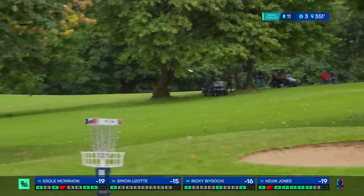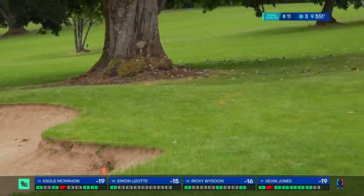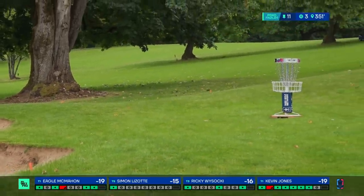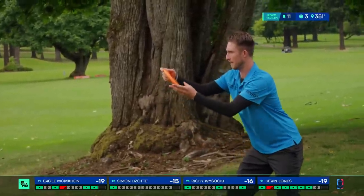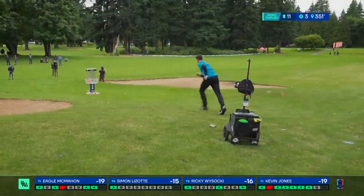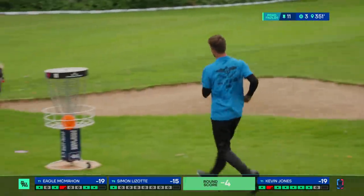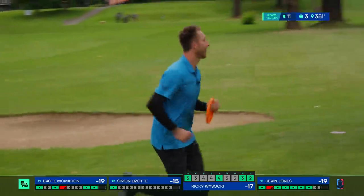Maybe a little deep? Well, at least it's low so it can skip underneath those limbs. I like that play. I was seeing some other people do this today. Kind of aim for the base of the tree. You don't have to park it. You don't have to go next to the bunkers and then have a nice little putt down the hill. Yes. Ricky Wysocki in the stupid air and in the basket for a birdie. Fantastic putt.